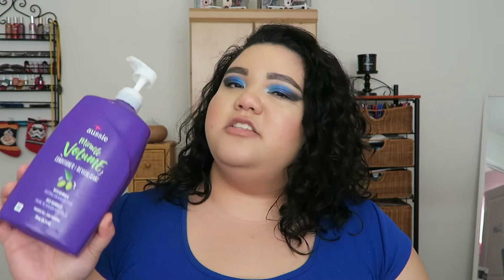I have two larger items here. This is the Aussie Miracle Volume Conditioner. This is my favorite conditioner. I love the Aussie conditioner. I've tried other conditioners before and I've always been disappointed, so now I'm like, why try different ones? So I'm always buying the Aussie conditioner, but I actually do enjoy trying different shampoos.